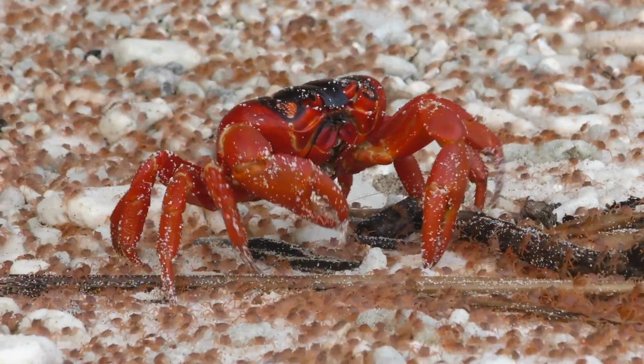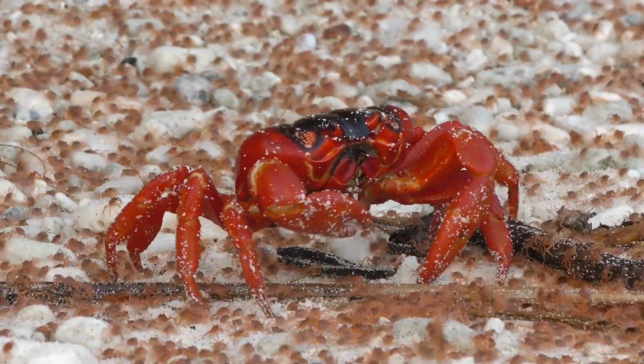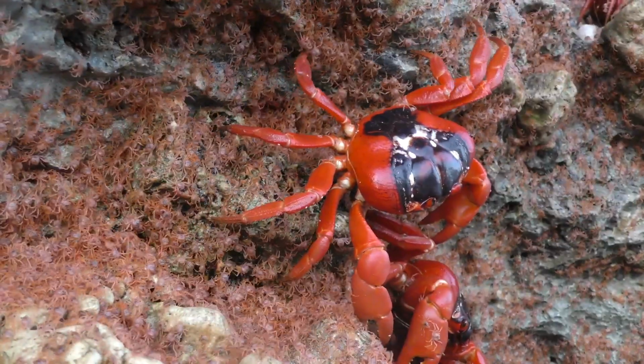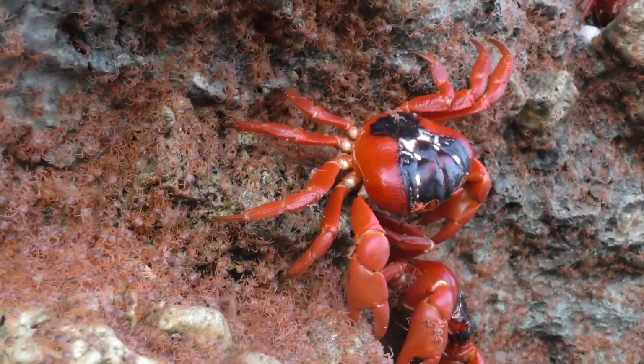The eggs then hatch out at sea, and several weeks later, the tiny baby crabs, known as megalops, return back to Christmas Island on the tide and march inland, and the life cycle starts again.